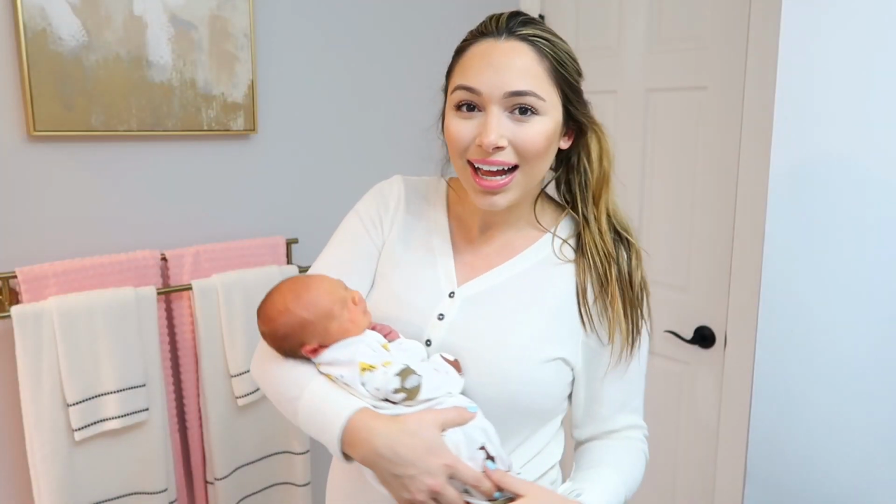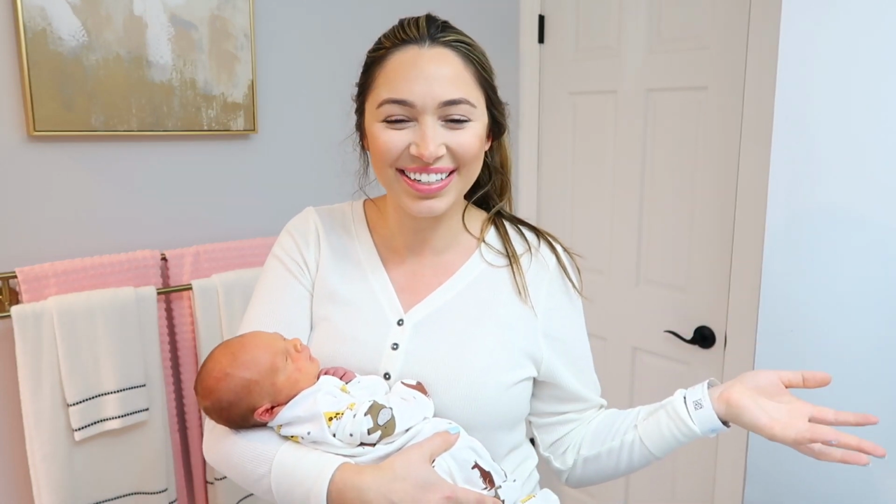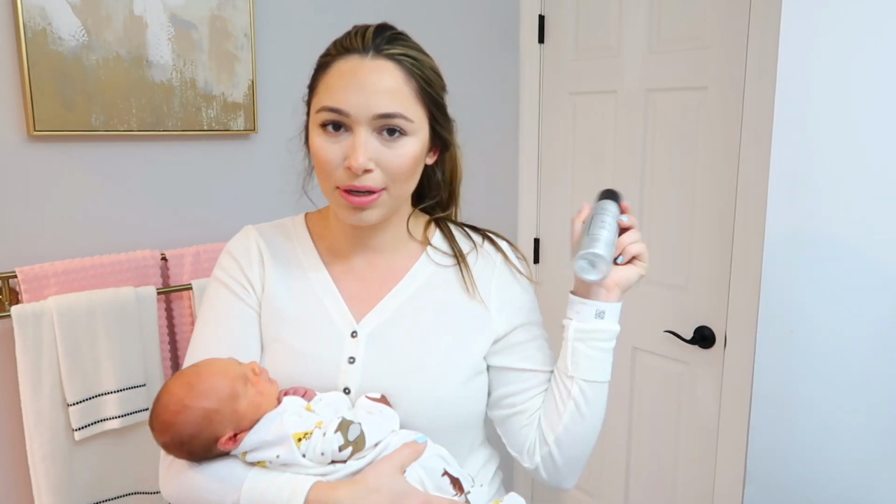Welcome to day 4 hair, and guess what? My little guy is here. This is what he looks like. So obviously this is not the next day, it's the next week, but it still is 4th day hair. I haven't styled my hair at all this week. I washed it a couple days ago and all I've been using is the dry shampoo on it.